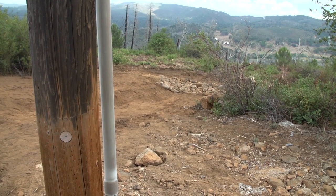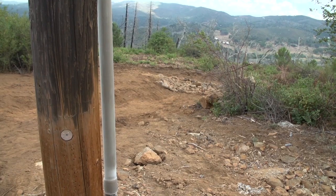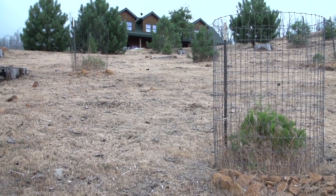This landowner was able to benefit by having a reduction in erosion. We eliminated the gully, reducing the fuels by the mastication as well as the herbicide treatments, and then benefiting the wildlife by having habitat for them.